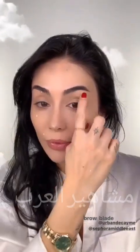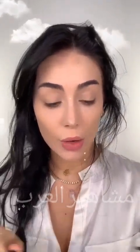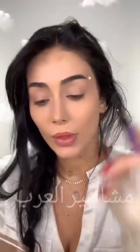For the brows I'll use the Brow Blade in the color brown. What I love about this product is that it's a brow pen, a very fine pen, and at the same time on the flip side there's a very thin feather tip you can draw very fine hairs with to fill the gaps. So I will be filling my brows first with this regular pen. Let me get in there, because I cannot do this with my left hand.